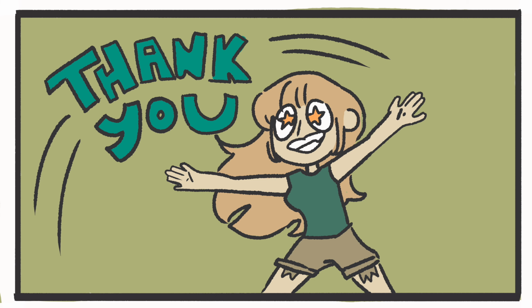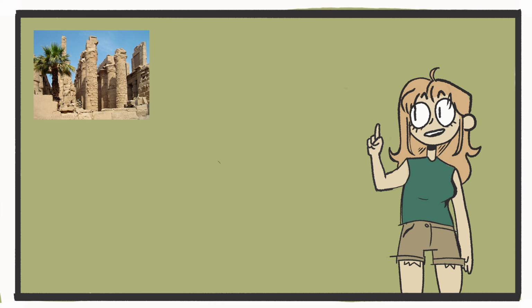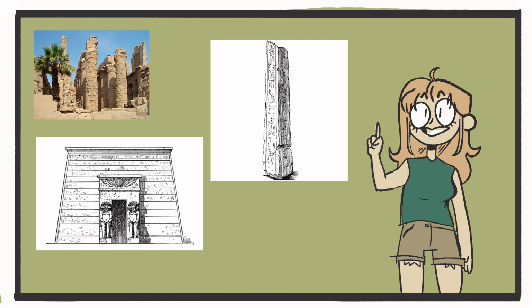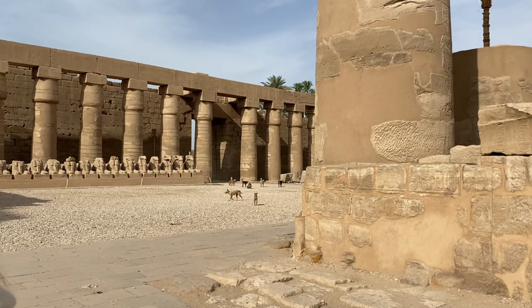Seen it. Thank you very much for taking this journey with me. This complex and the temples inside are known as some of the oldest and most religious places in Egypt. Many new architectural structures were thought of and first constructed here, like the pylon and obelisk. It holds great cultural significance to this day and is one of the world's oldest examples of religious buildings. Maybe you'll be lucky enough to see it yourself and embrace its history.